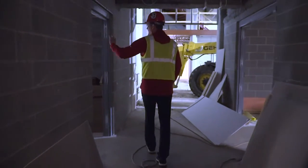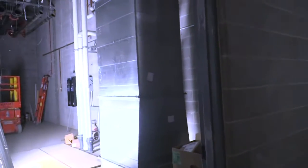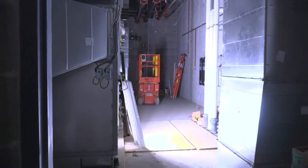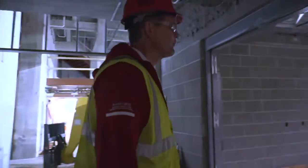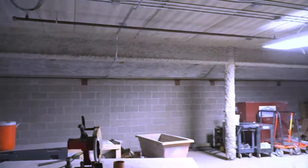In here is on the other side. This is all mechanical in here. This area used to be an old storeroom for us. Originally in the dome, it was a racquetball court, and I don't know, 20 years ago, it was converted into storage. This little room in here will eventually be the equipment room.